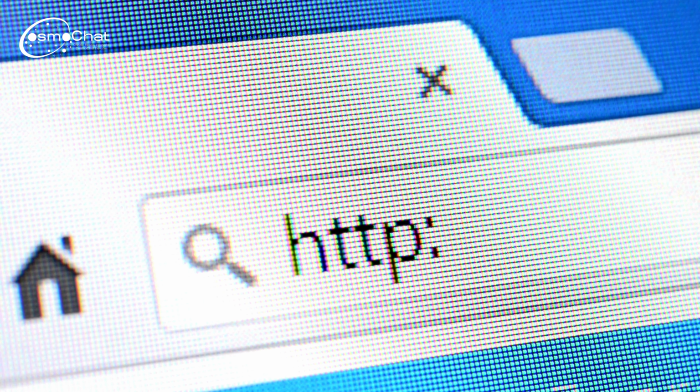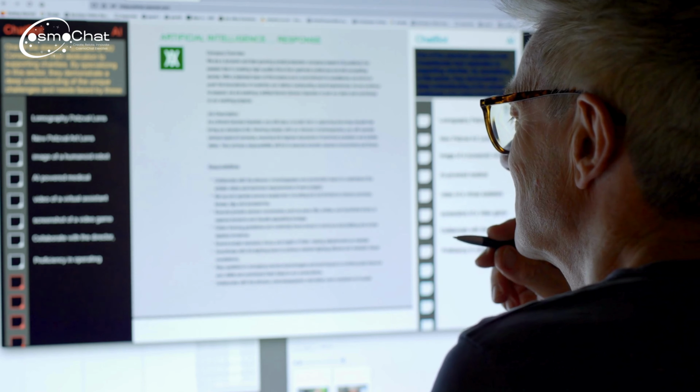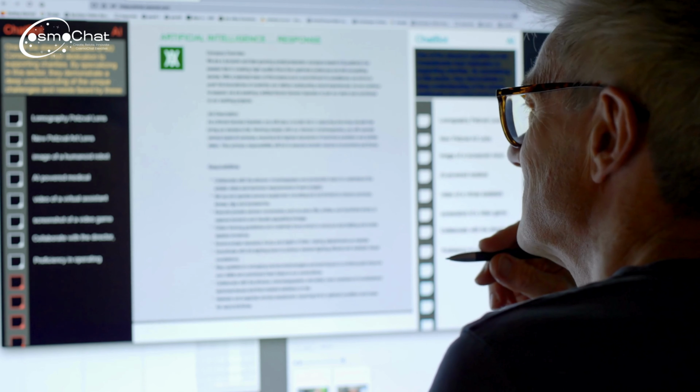Now let's be real. No tool is going to write a blog exactly the way you would. But here's the cool thing, Cosmochat.ai gives you such a solid starting point that editing becomes a breeze. I went through the draft, added a couple of personal stories, tweaked the tone here and there, and it was ready to go. By the way, it also checks for grammar and readability, so even if you're not super confident about writing, you're covered.